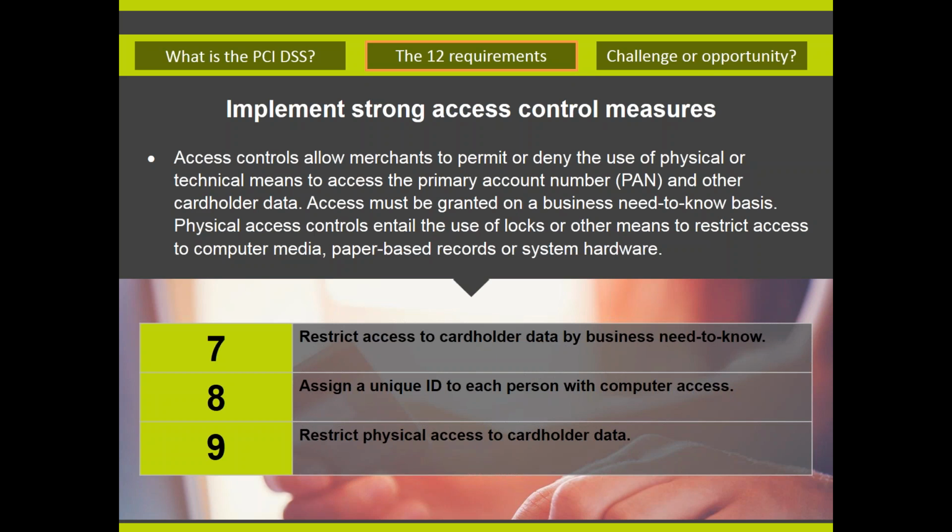Requirement 9 is the physical elements. We understand physical security generally better, but it's the use of visitor systems, identity and access within those. The move to data centers is helping a lot with satisfying requirement 9.